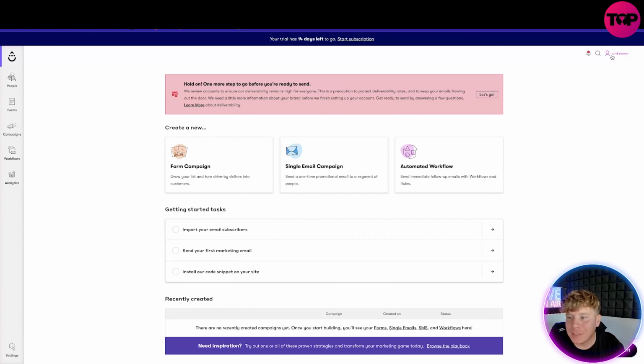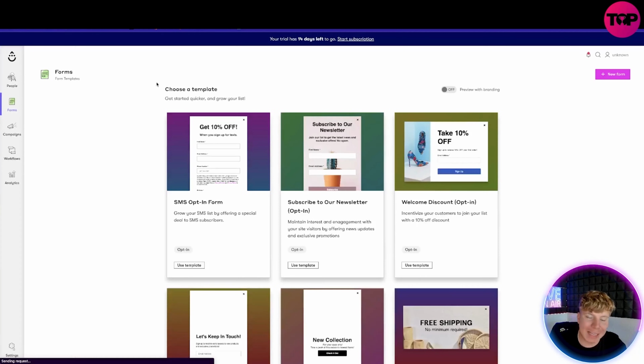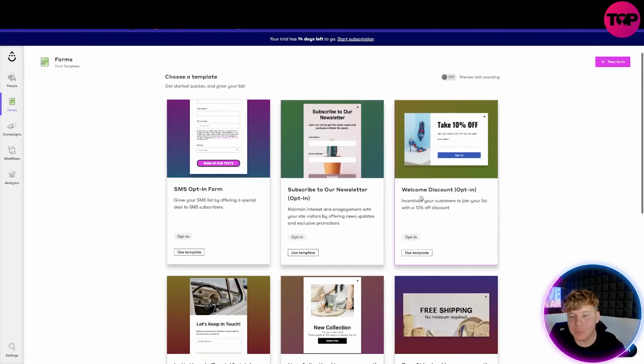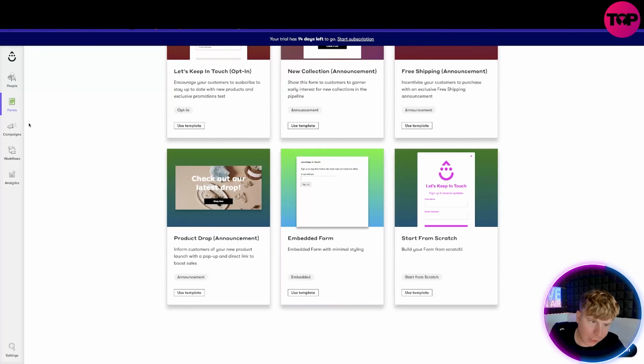Okay, you have your name. I've put it as unknown up there, and you can actually manage your account. When you go into people, you can choose active or inactive. All right, your saved segments, your tags, everything like that, and your operations on there. All the forms are here, so you've got all your templates through here as well. All right, so have a look at the templates you want. If you want discounting, newsletters, opt-in forms, new collections, things like that, you can have a look right down.